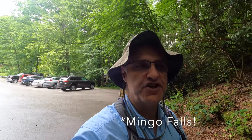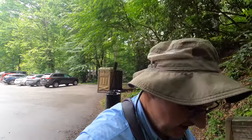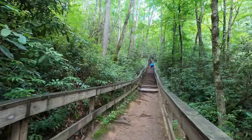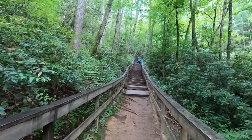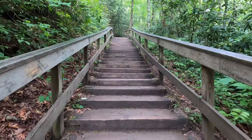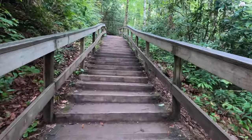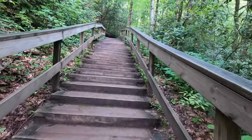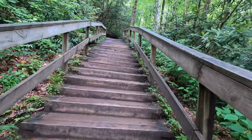All right. Next up is Mingo Falls near the town of Cherokee on the Cherokee Indian Reservation. And it's a very short trail, about a tenth of a mile, but it's all steps. So this should be fun. This time I brought an umbrella along. Well, there's supposed to be 160 steps. There's quite a few, that's for sure. Up we go.